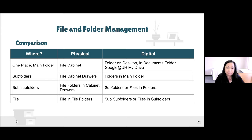In the physical realm, they would be file folders in your cabinet drawers, and they may be organized or grouped or categorized in a logical manner. In the digital realm, they would be subfolders or files in those folders. For example, if you have a course folder, you might have a subfolder titled assignments. And then of course the files themselves, in the physical realm, would be an actual file in one of those folders. In the digital realm, they would be files in either your subfolders or your sub-subfolders, or even in your main folder. Files can be in any one of those locations.